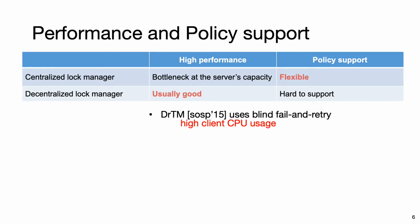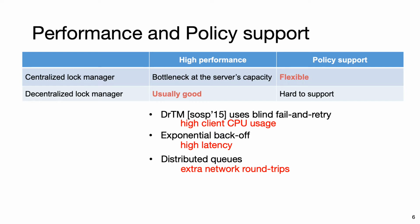Among the decentralized lock managers, DrTM, proposed in SOSP 2015, uses a blind fail and retry method to acquire locks, and it will introduce high client CPU usage. And some works applied exponential backoff to reduce the CPU usage, but it will increase the latency. There are also works using distributed queues to emulate centralized lock managers in order to avoid starvation, but they introduce extra network round trips, which loses the benefit of high performance.